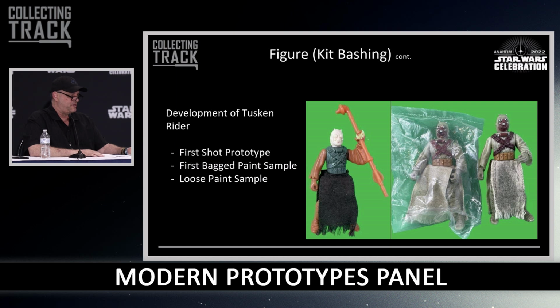And we get to the third phase where we have the final prototype test shot or first shot of the figure, and the final looking cape that they're using that kind of hides the legs and knees and stuff. And then we have a bagged paint sample and a loose paint sample for the figure to kind of get to the final production of what they ended up using in the final boxed version of it, which came out pretty cool.